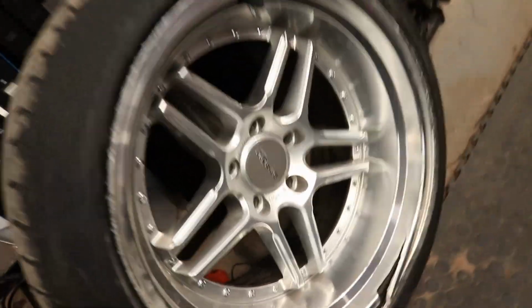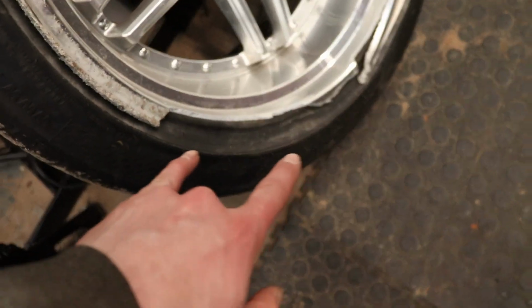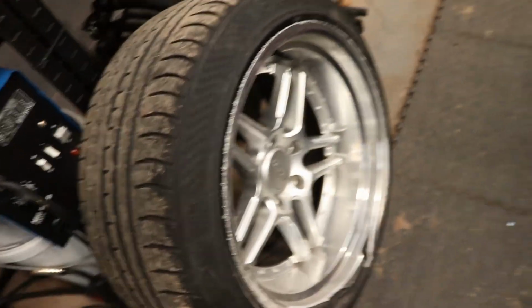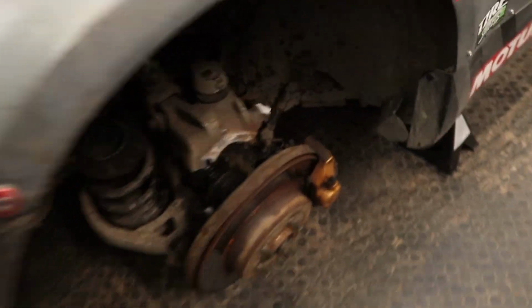But yeah, obviously you can tell that there's a chunk missing. Don't know where that went. Probably made someone's drifting not very good if that was on the track still. And then obviously lovely curb rash all the way around from the incident. But that's the least of the worries, to be fair. Wheels can be replaced. Car parts can too, but obviously a bit more work is required.